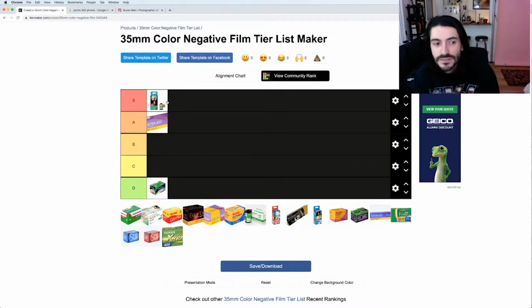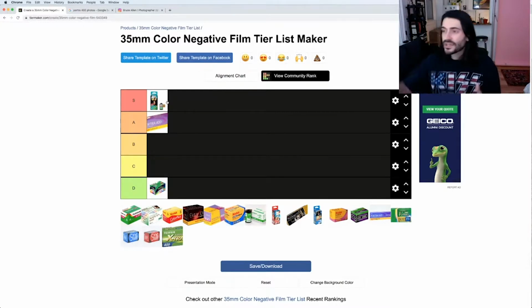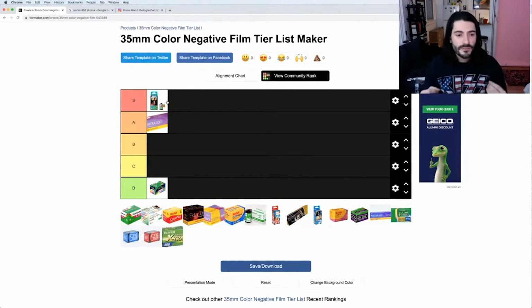Lomography 800 speed film is my favorite film to shoot. It is by far my favorite film. I have always been a Lomography stan, and if you've seen any of my content, you would know that. You know I absolutely love Lomography film.